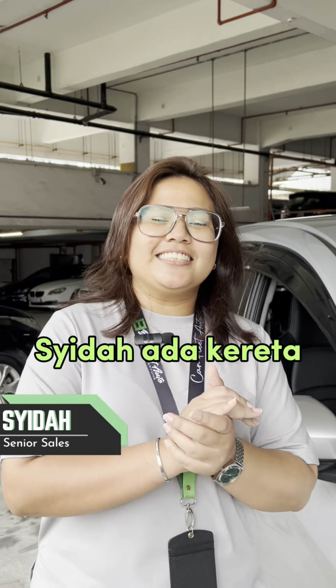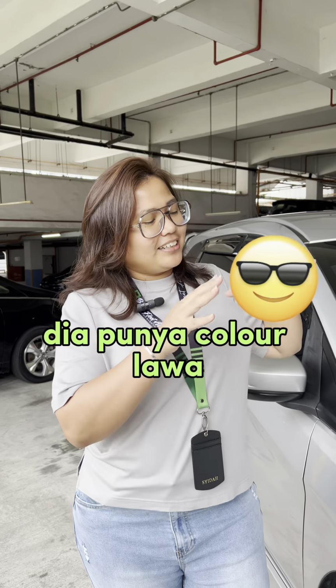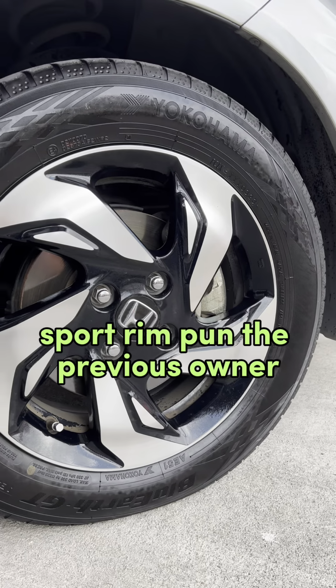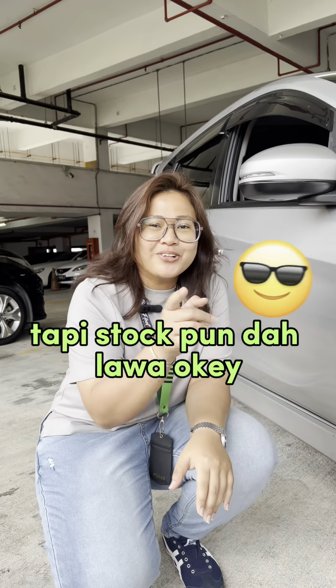Salam semua. Sekarang Syida ada kereta Honda Mobilio yang 1.5 RS i-VTEC, guys. Dia punya colour lawa, warna silver. Lepas tu dia punya body kit facelift super sporty. Sport rim pun previous owner tak ada tukar apa-apa. Okay, so it's a stock sport rim, tapi stock pun dah lawa.